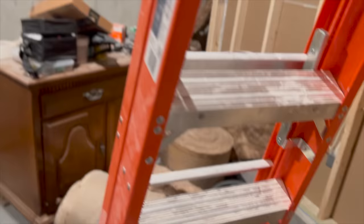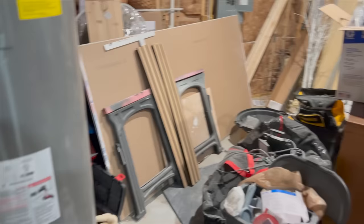So we still have access to the main water shut off and plenty of room to just keep stuff stored. This would be a whole other project that we'll have to tackle and get organized. But for now, it's a pretty good amount of space. So I think we did it. I think we did a good job with that.